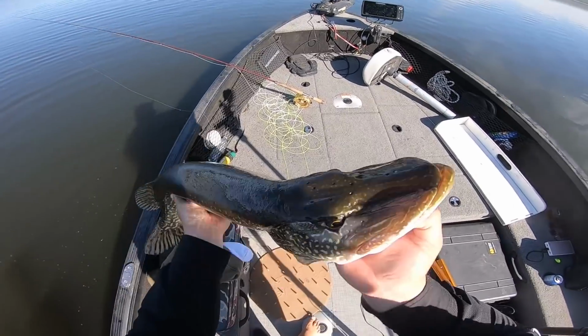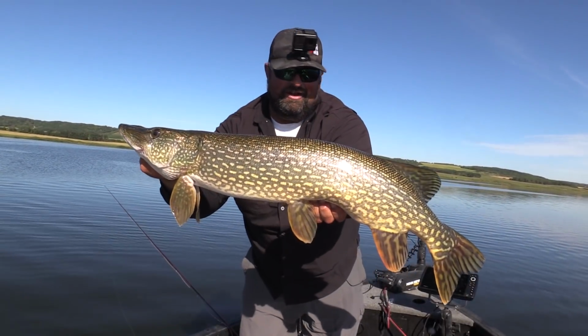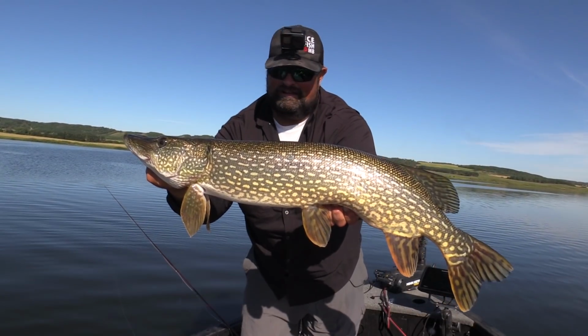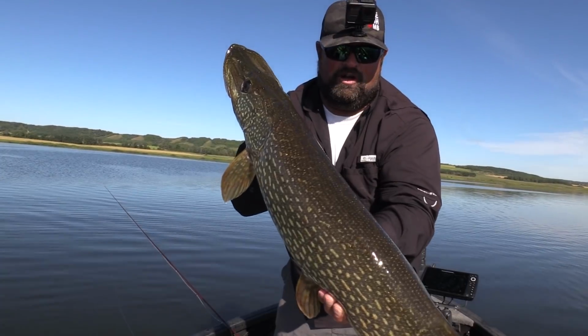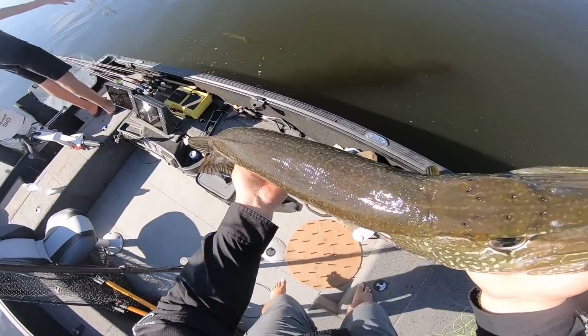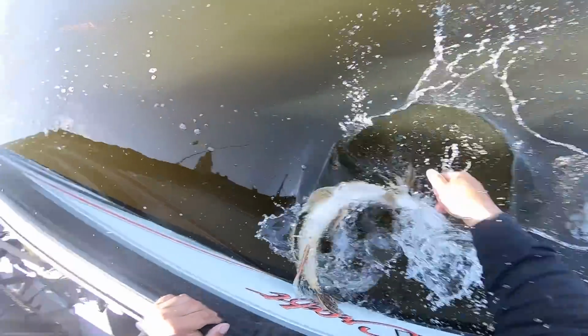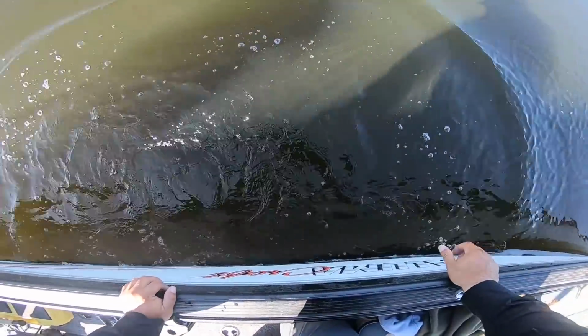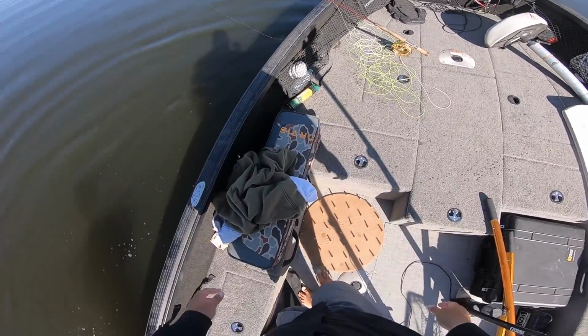And yes, people, don't judge. Carter can hold his own fish. It's hard to take a pike off when it's on your own lure. Look how thick that back is. Awesome. That's going to be a stud one day. That fish is going to be a stud. It's so thick. Okay. Perfect. Nice job.